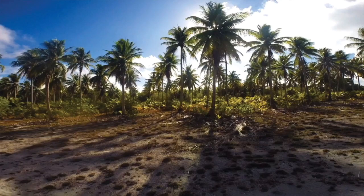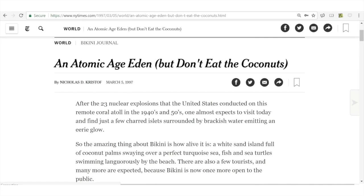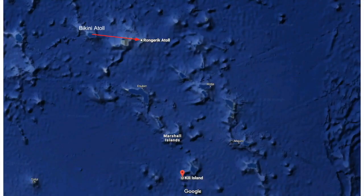Here's Bikini Atoll now. The Navy planted some palm trees there in hopes of restoring the atoll to its former glory. But psych, the radioactivity got into the food chain. The coconuts are now radioactive. At first, the Bikinians were told to move to Rongerik. They were told they'd be safe there, but the fallout from the explosions did follow them there, and they still have a lot of health problems from that.